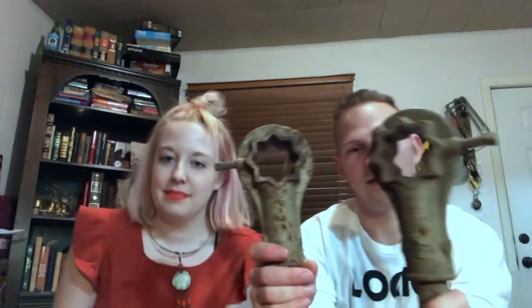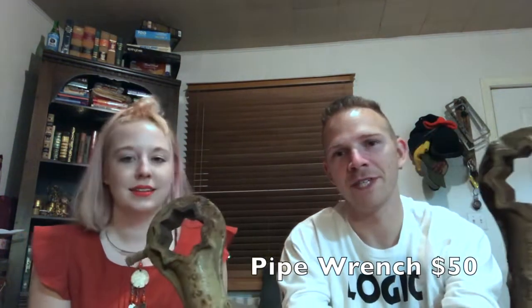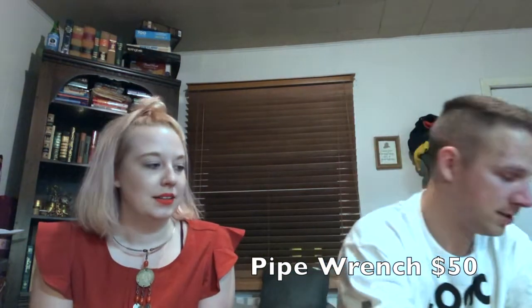How much did you sell it for? 50 bucks. These are pipe wrenches of sorts. Just because of the unique style, it was branded, and I don't care if it's rusty or dusty. Spider webs included. Sold the pair for 50. They were $1 apiece.